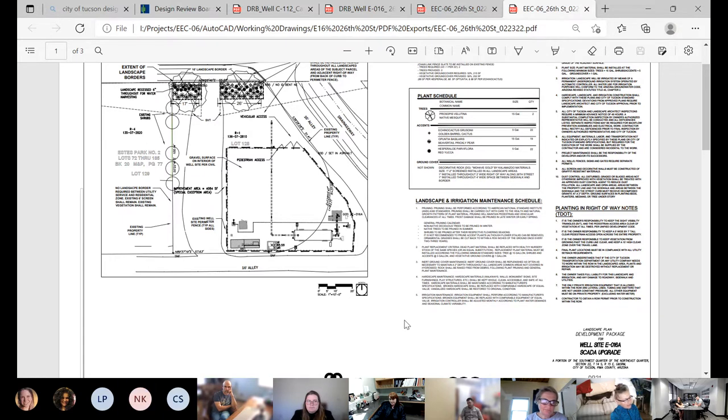Just to make myself perfectly clear, I will not approve this plan as is. I will want to see it resubmitted with water harvesting basin details. Is that part of our purview? That's a development services question, Carol. Development services requires water harvesting per the water harvesting guidelines within the city development code.